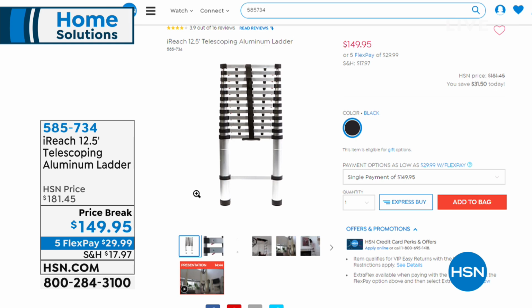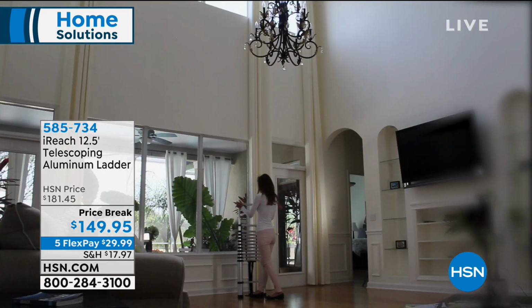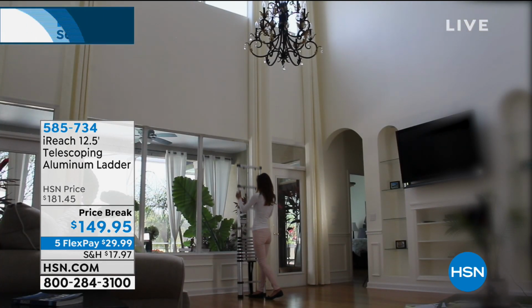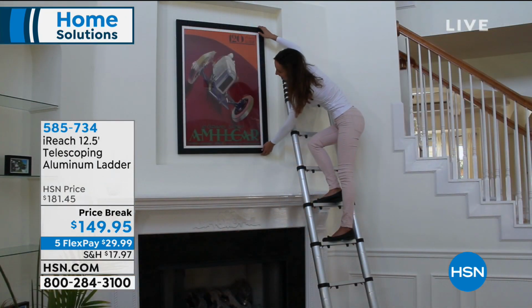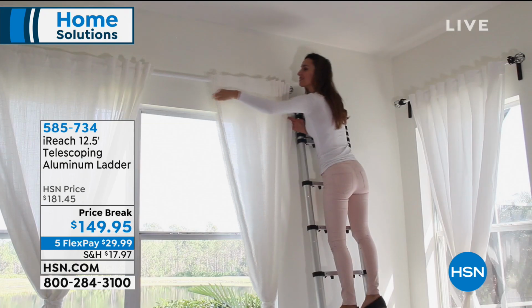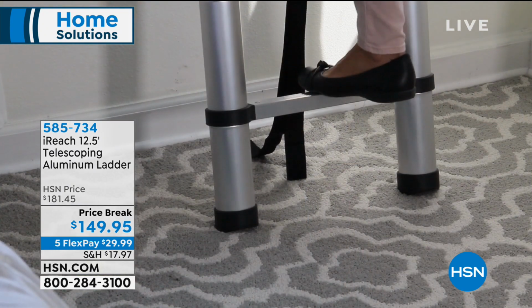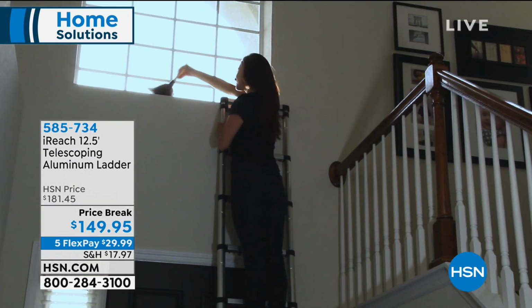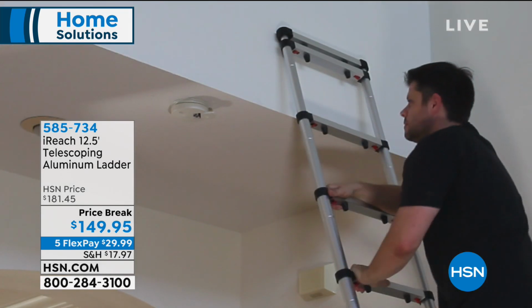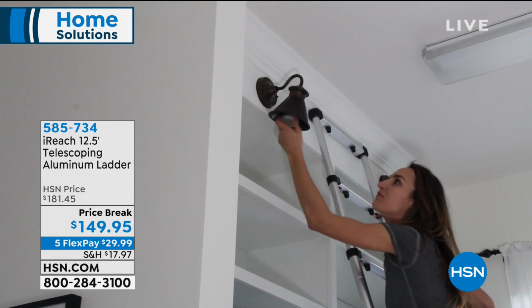It's our telescoping aluminum ladder, $149.95, and it's on 5 flexible payments. This is so convenient, space saving. It's 12.5 feet that this is going to extend, and they lock into place. It has a capacity of 300 pounds. We can feel safe and secure indoors, outdoors. It has a nice rubber gripping on the bottom, whether it's the hard to reach places, your gutters, your window, high shelving. Maybe it's changing a light bulb. Maybe it's cleaning those ceiling fans.